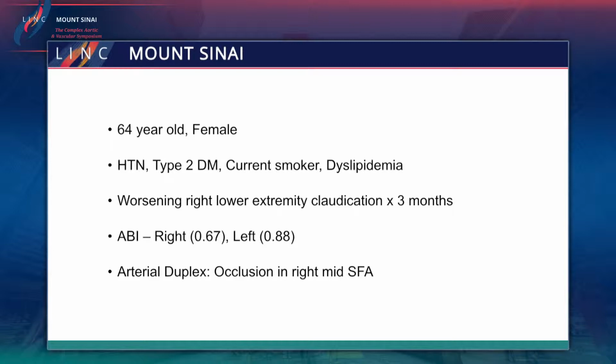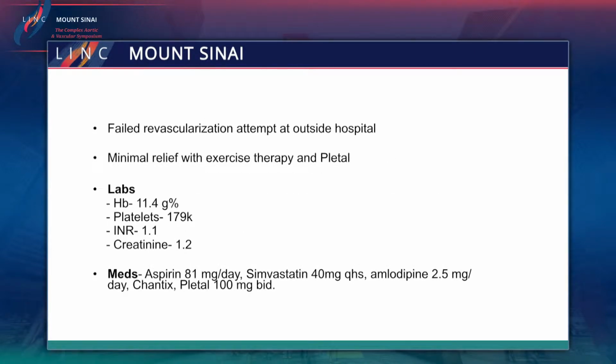Now he did have an intervention done at an outside hospital about 2 years ago, and we got pictures. It looks like a Supera was put in the mid SFA. We did a duplex there and in our facility, and it showed occlusion of the stent and the proximal SFA also. So we gave him a trial of Pletal, and over the last 6 to 8 weeks we increased the dose. He was able to tolerate it without any relief. He told us that he went to another facility where they tried opening it up, but they were unable to do that. Today we brought him back to the lab knowing that he has an SFA occlusion, severe claudication, walking less than a block and a half.